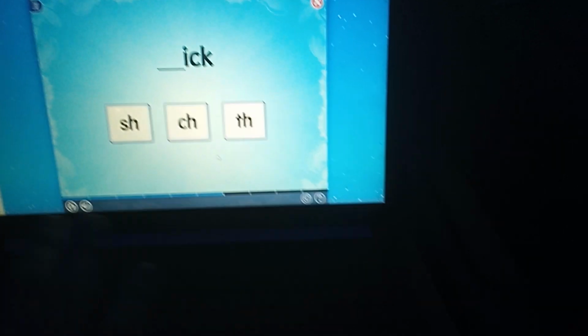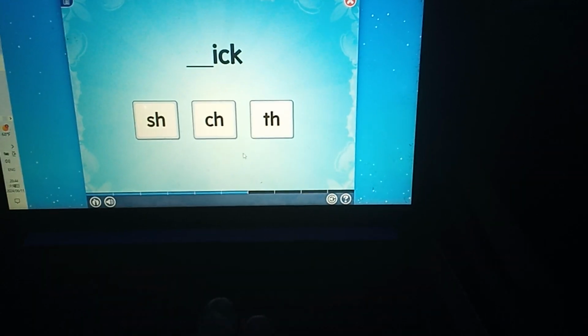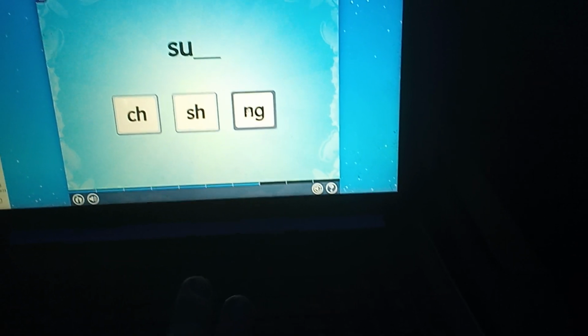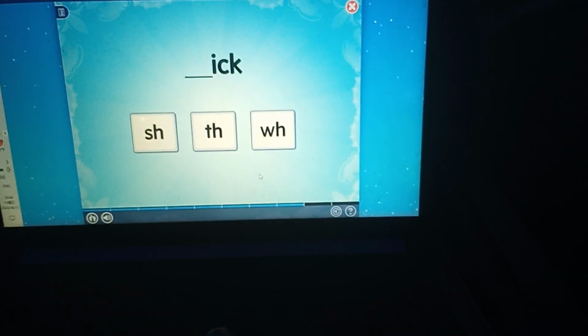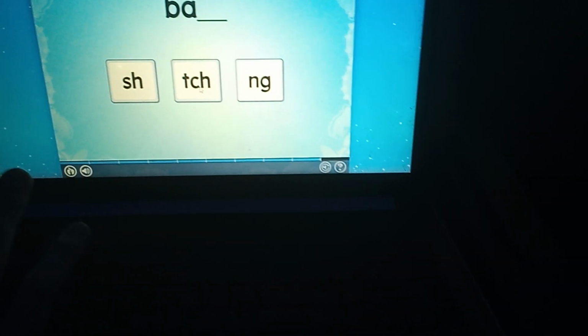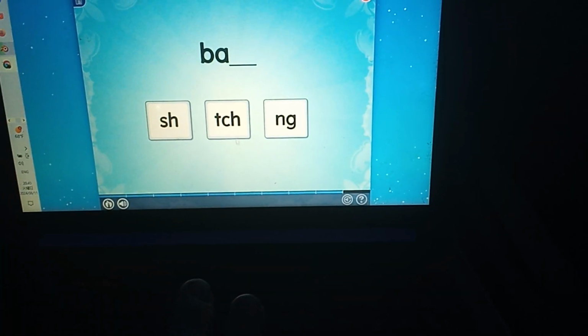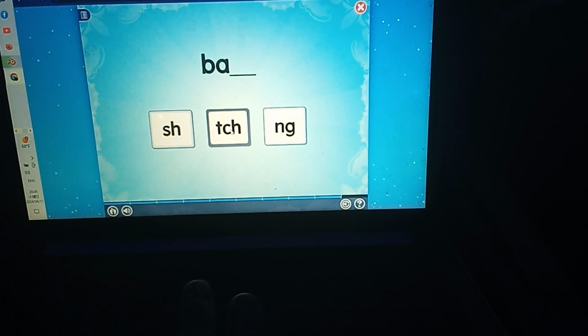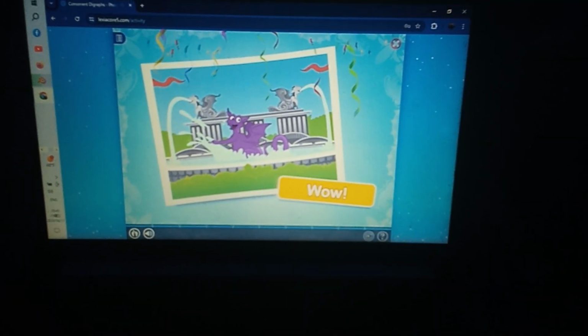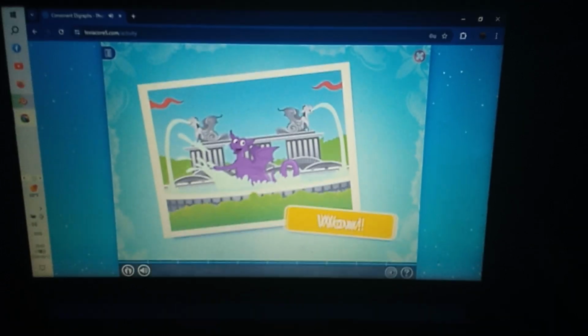Chick. Look at the baby chick with its mother. Sung. I have sung in the shower many times. Thick. The tree trunk is tall and thick. Batch. I made a batch of cookies. Yes. Wow, you showed the progress you're making. Good job. You did it.